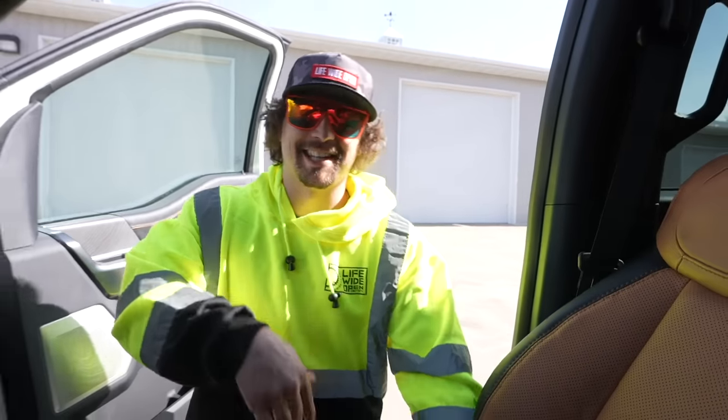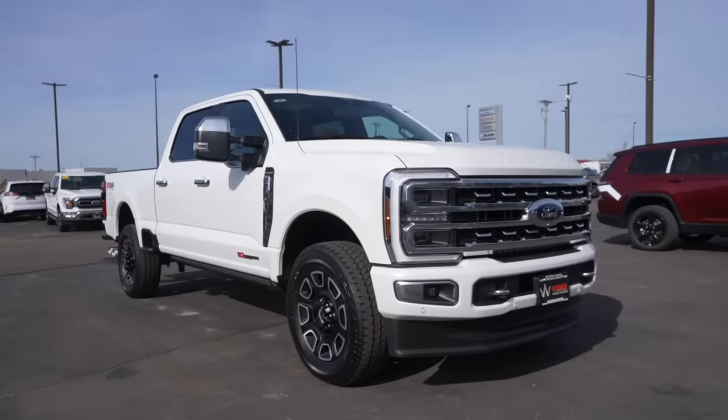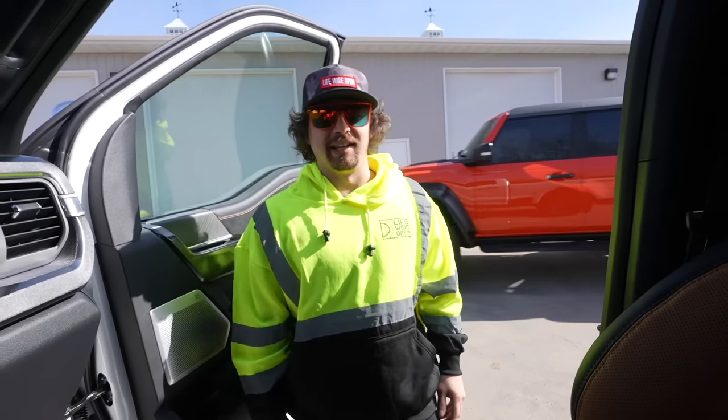I didn't really realize it until I just hopped out, but these wheels are really ugly. Like, I know we're getting new ones. They're the last thing I should even be looking at, but they're terrible.